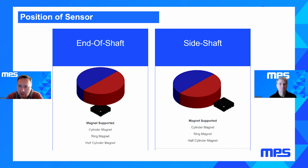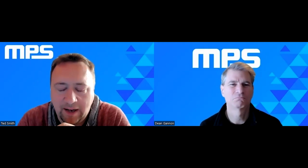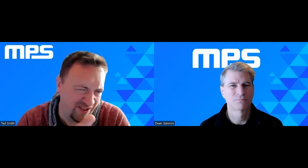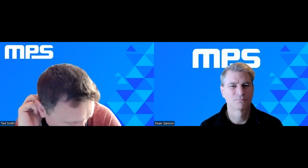And maybe we'll show it. We could show a graphic or something there. But one of the things that we really like is the mechanical flexibility of being able to place our parts inside a shaft. And when you do that, we're now susceptible to external magnetic fields. And we have a number of ways that we can minimize that.